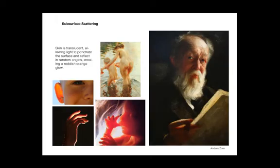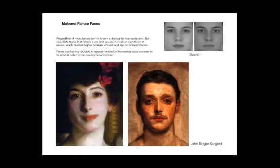Skin is translucent. If you've ever put your thumb over the lens of a flashlight and turned it on, you'll notice that your thumb glows orange, kind of like E.T.'s finger. That's because our skin is translucent, and that's an example of subsurface scattering. This is why humans have a glowing face when light is shined upon them, and it's commonly seen in ears, fingers, and the nose.